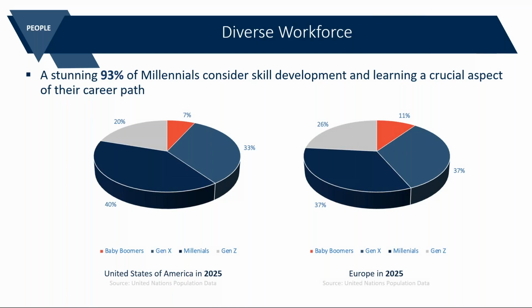Continuing within the people category, another challenge in the diverse workforce is these statistics are relevant to the South African market, where the majority of the current workforce consists of tech-savvy millennials and Gen Xers. Therefore, it comes at no surprise that 93% of millennials consider skills development and learning as a crucial aspect of their careers, making them the ideal audience for an e-learning solution.